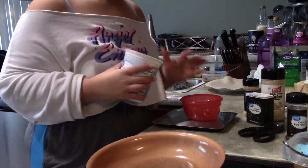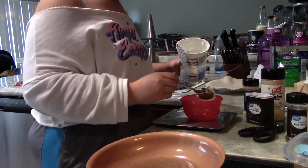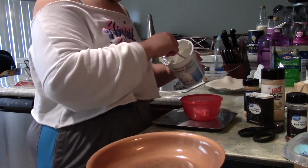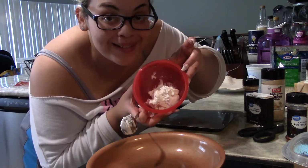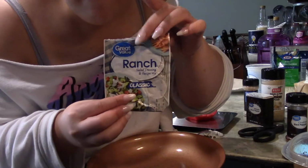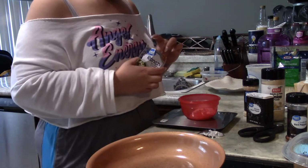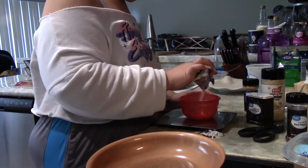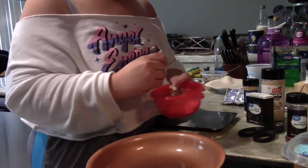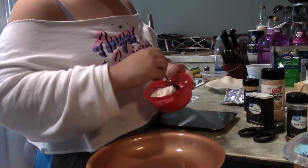Now this is a gold mine. This is my plain Greek yogurt. I use about half a serving, so about 85 grams of my plain Greek yogurt. And then I add a little bit of ranch seasoning. So half of the serving is 45 calories and 8.5 grams of protein. And then with the ranch seasoning, about 10 calories. And it is such a great sauce to dip in.